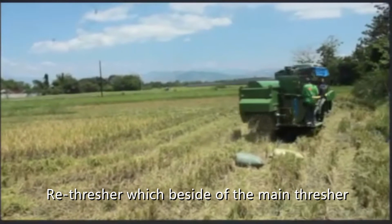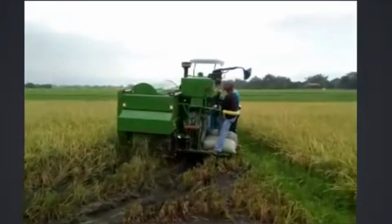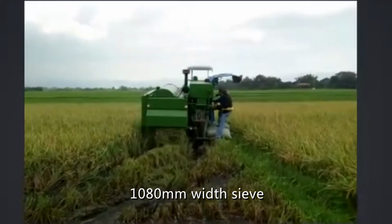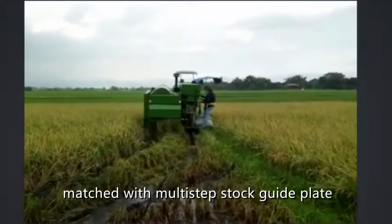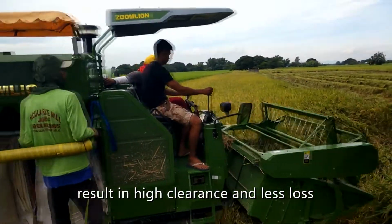The re-thresher, which is beside the main thresher, ensures higher cleanness and less loss. The 1,080 millimeters width sieve, matched with a multiple-step stock guide plate, results in high cleanness and less loss.